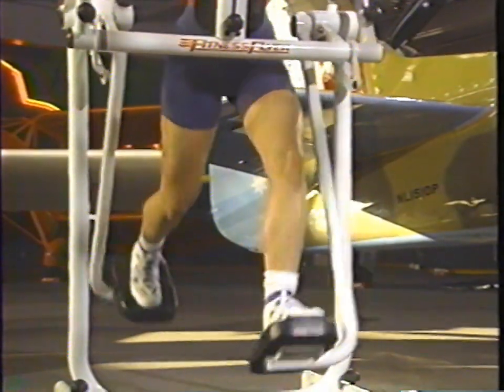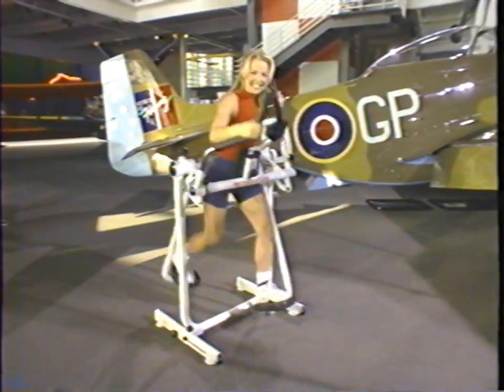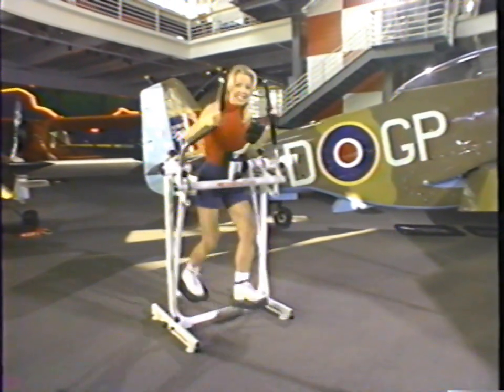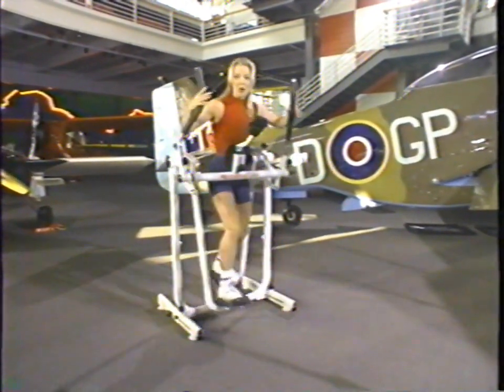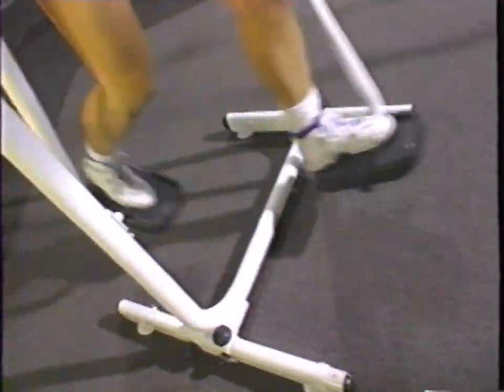Long stride at a slow tempo. Big long stretch, keeping those knees slightly bent for me. Just do as much as you can. Take a break if you need to. And last, 4, 3, 2. We're gonna go back to the basic stride, up tempo.